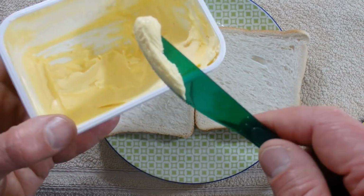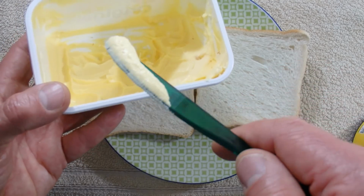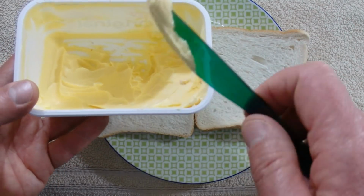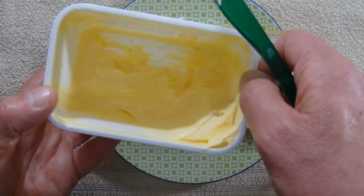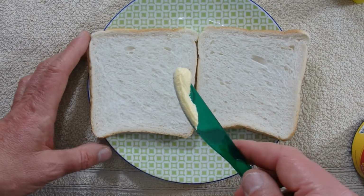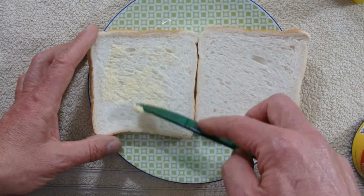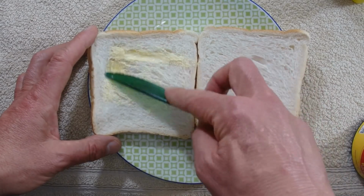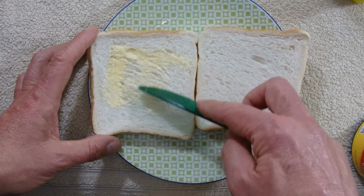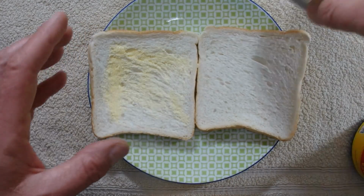I'm using a plastic knife because last time I used a stainless steel knife, it made a lot of noise when I was cutting, and it was sort of reflecting different things, so I think it's better if I use this quite solid plastic knife. So yeah.